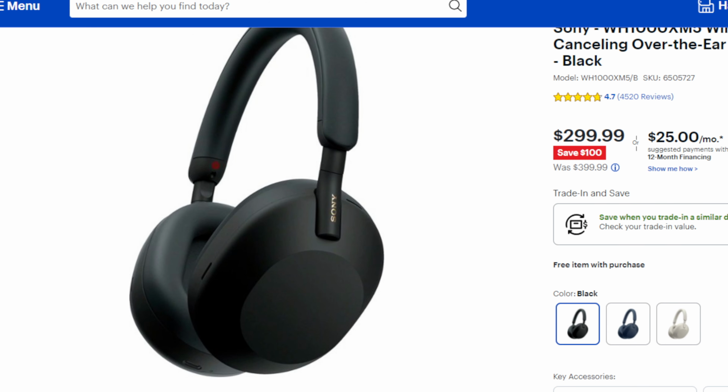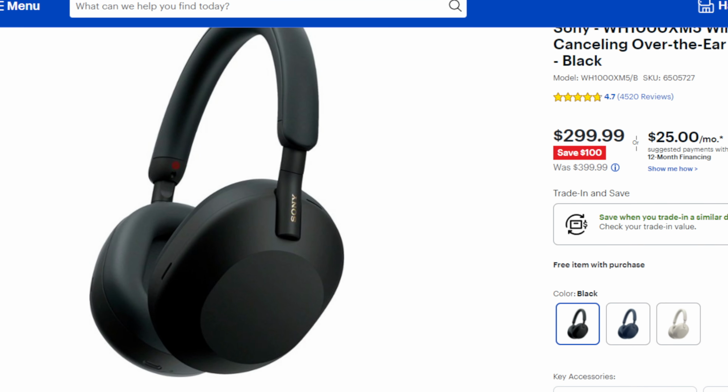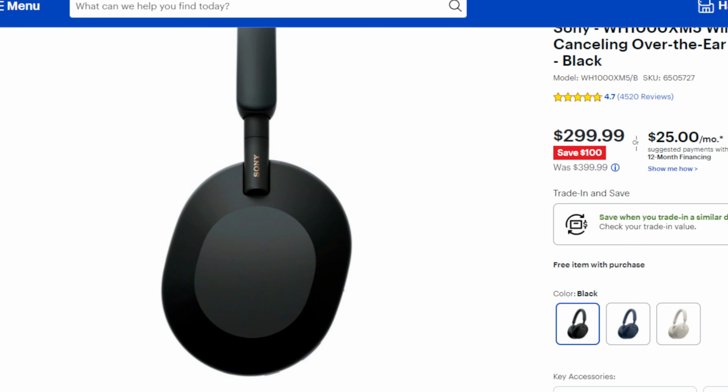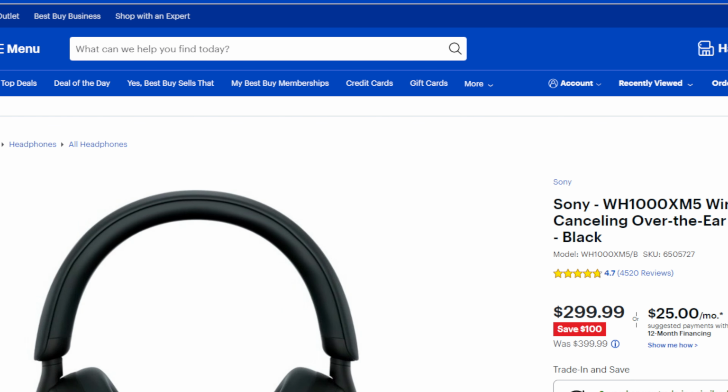Key features: exceptional noise canceling. Advanced noise canceling technology uses multiple microphones to identify and reduce unwanted background noises. Crystal clear calls: stay connected with friends and family. Precision voice pickup technology ensures your voice is heard clearly even in noisy environments.